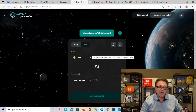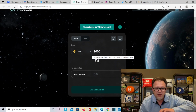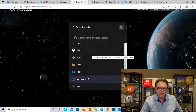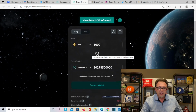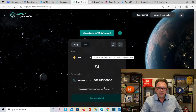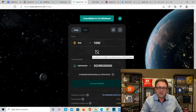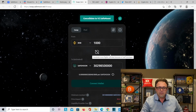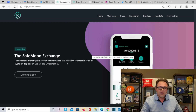Checking out the swap here at the top. So this is how easy it is to basically do it. Let's say we wanted to go ahead and put 1,000 in there, and we would convert that to Safemoon. We understand. And right there, 1,000 BNB, it's going to tell you how much Safemoon you're going to have. If I wanted to put 10,000 BNB, I click it, and there's your Safemoon right there.